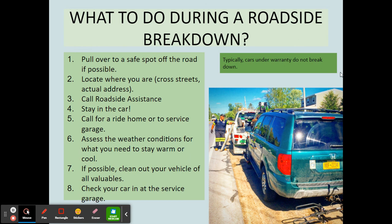Okay. So this is very, very important. And this was not very far from my place at all. But the farther you get from your place, the more this is going to affect you. Typically, cars under warranty do not break down. The opposite is typically true: cars that no longer have a warranty often break down. Okay? The longer you drive them, the farther you go, the more likely they will break down.